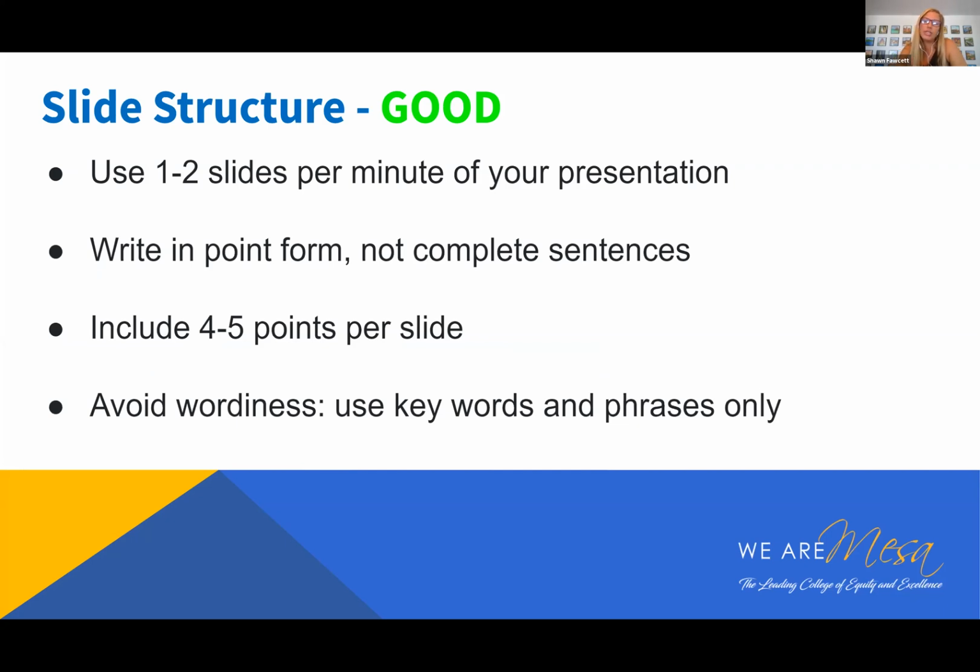You can see here on this slide, it's very succinct, very clear, and only includes about 4 to 5 points per slide. You do want to avoid wordiness, use keywords and phrases only. The PowerPoint presentation isn't meant for you to actually read off of. It's just there as kind of a visual tool, not only for you to jog your memory about what your presentation covers, but also for your audience to be able to understand and pick up on some of the key points within your presentation.